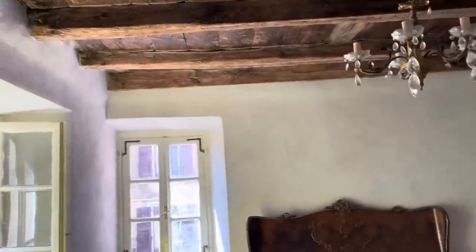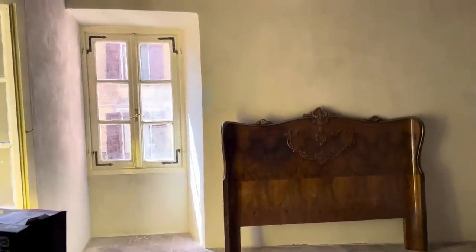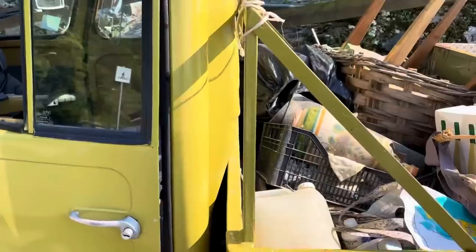But what I want to do is start painting this room. Oh, maybe just one wall, just to see how it looks. I don't know. No, I will be a good girl and I will apply the third coat on the wall in the corridor. I have to be good, I have to behave.